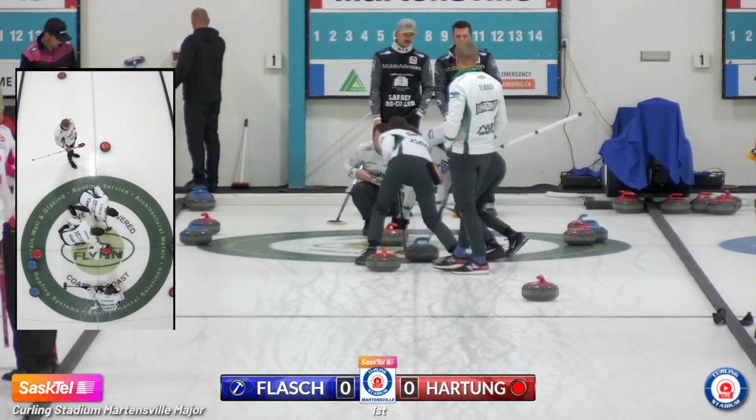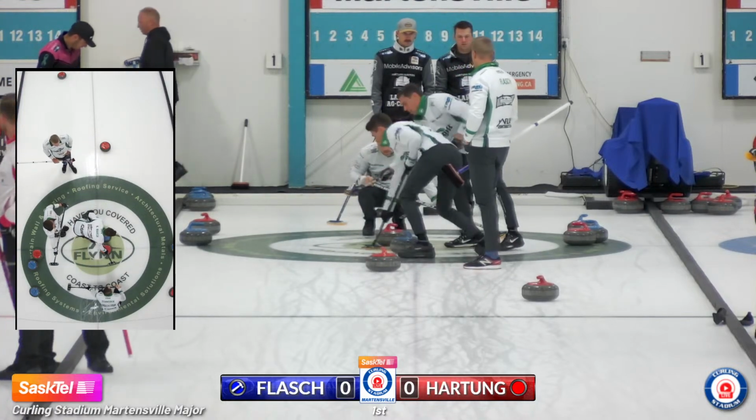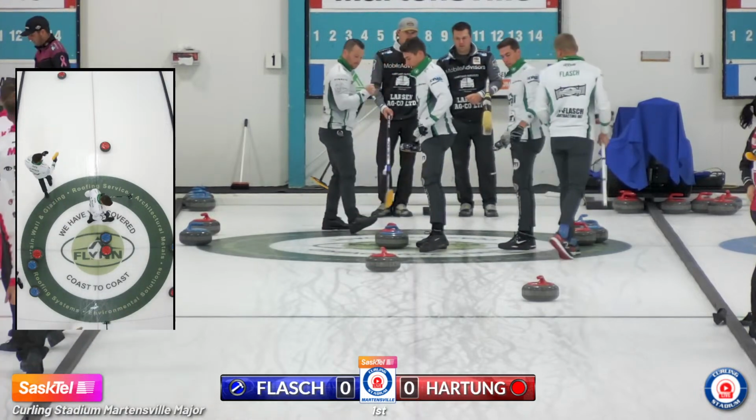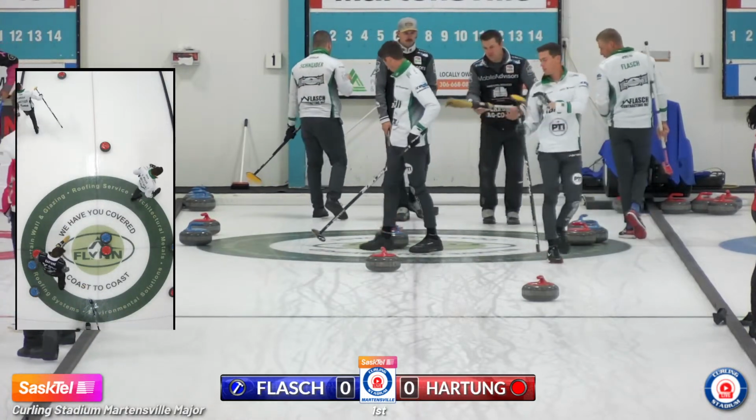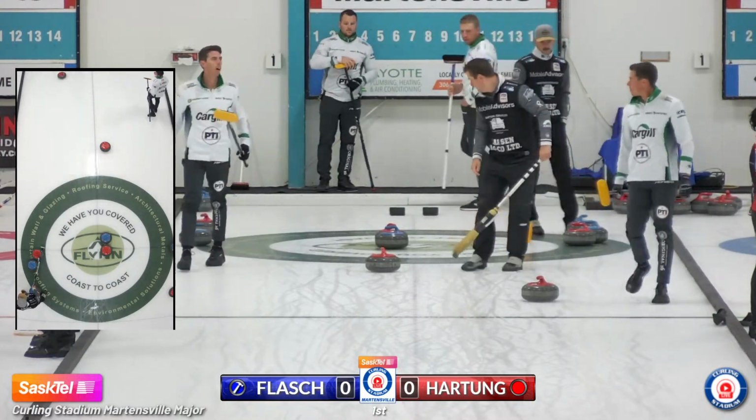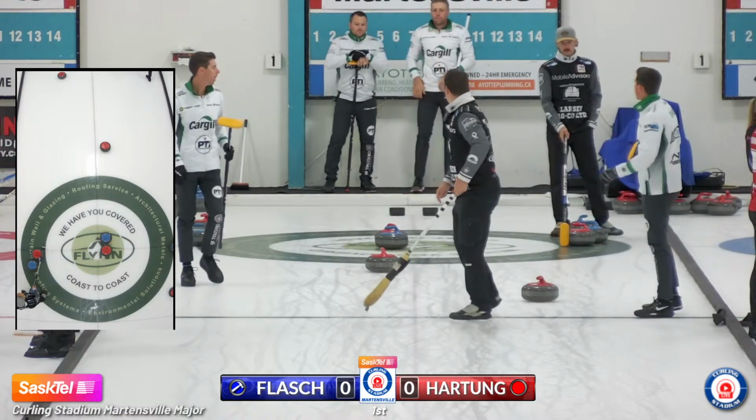Nice line as he comes by the guard. Now the question is, does he have enough weight to move it? He'll come down and sit right on top of it, but does not move it, and I think it still looks to be Kody Hartung still sitting shot rock.